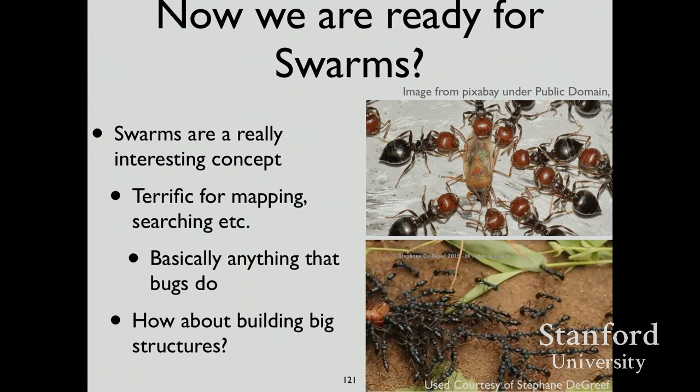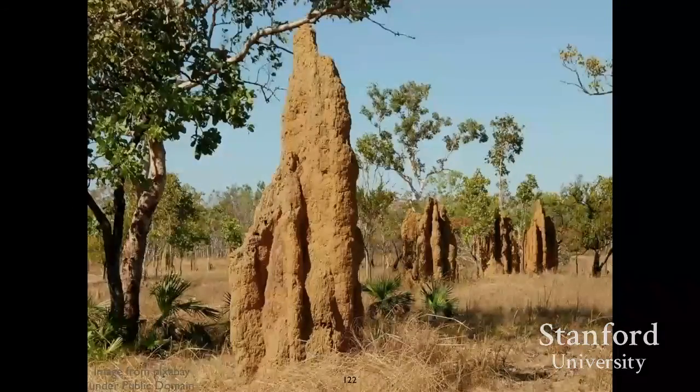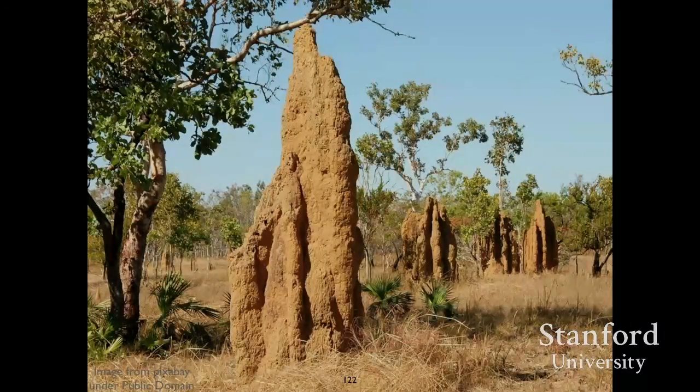So the last point to make here is, okay, we've shown swarms actually working now. We have 7 robots mechanically working together. That's great. So can we use this to do things in the real world? How about building big structures? Well, ants, if we look at our example again, are able to build gigantic structures. They're incredibly cool. So that's clearly possible for ants.